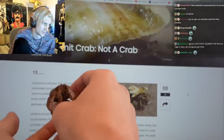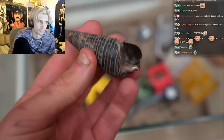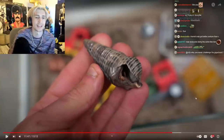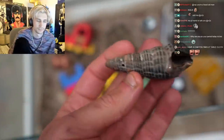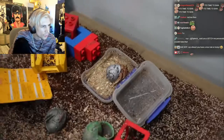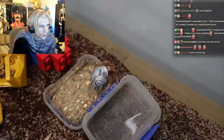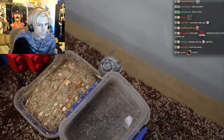But in the end, it doesn't really matter because it looks like something has finally happened. And I came back to the tank one night to find this empty shell. And Randy, in his beautiful new home. Look at that guy. He's got armor. Wait, he used it. That is awesome.